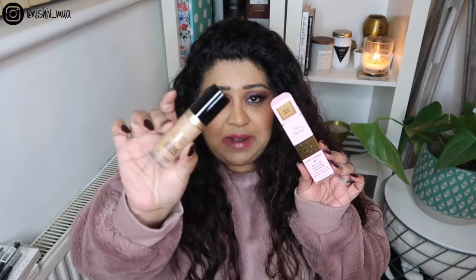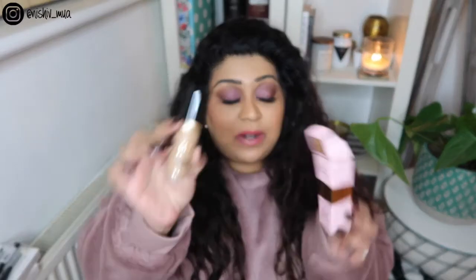I also really wanted to try the new Too Faced Born This Way Multi-Use Sculpting Concealer. This is an odd one actually, because it is massive. It's so big for a concealer. It's almost like a mini travel size foundation, but this is what it looks like. If you watch my Sephora haul, I think I picked up the original Born This Way concealer.